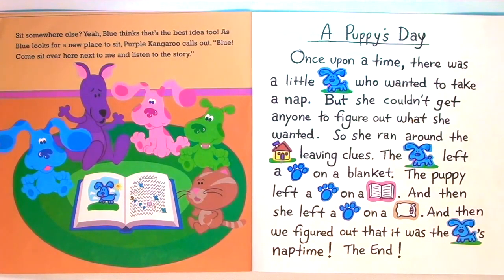A Puppy's Day. Once upon a time, there was a little puppy who wanted to take a nap, but she couldn't get anyone to figure out what she wanted. So she ran around the house leaving clues. The puppy left a paw print on a blanket. The puppy left a paw print on a book. And then she left a paw print on a pillow. And then we figured out that it was the puppy's nap time. The end.